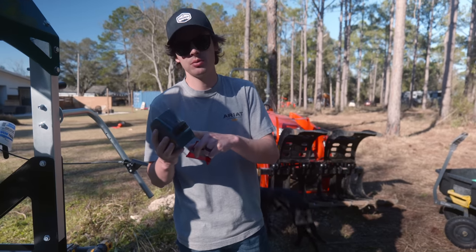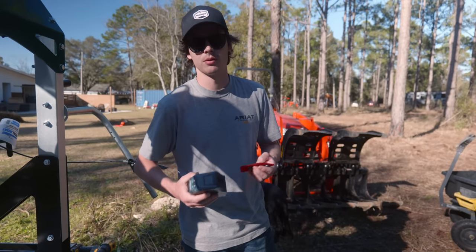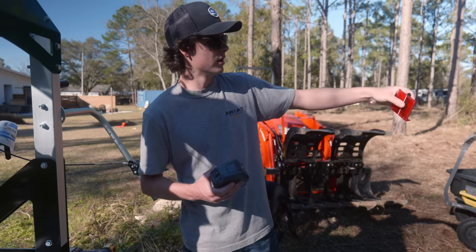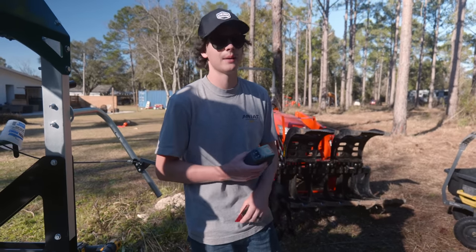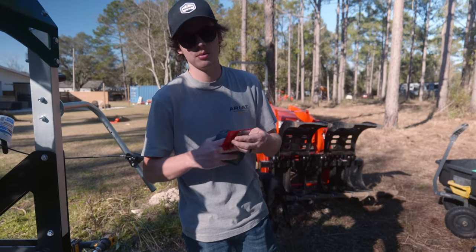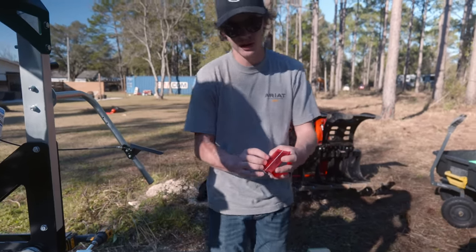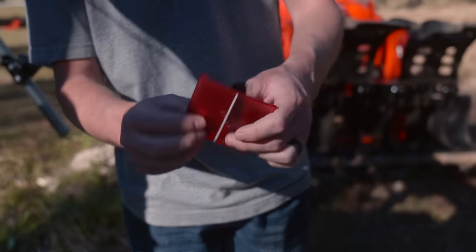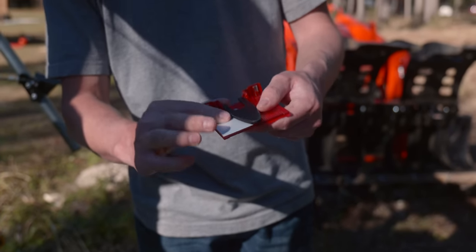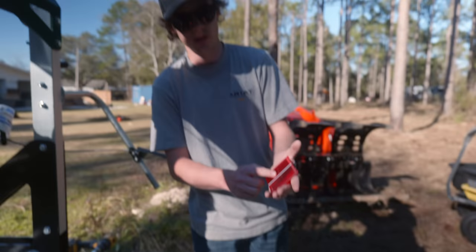If you've ever tried to use one of these lasers outside, it's very hard to see. However, if you put something reflective in front of the laser, it doesn't really matter how far away it is, unless it's just absolutely insanely bright, you'll be able to see it on that reflective bit. So on these, not only are they red, which makes it easier for you to see the laser, it also has this reflective film on this side, which lets you see your laser much easier.